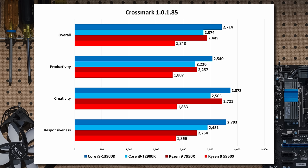13th Gen is 11% faster than 7950X. Pretty decent, right? That's a good uplift. It gets even better against 5950X, where they're looking at a 47% increase in performance, and 12th Gen, a very decent 14% better performance in CrossMark. And I will say, of all these scores, probably responsiveness might be more important. And we are seeing 13900K come up with a 24% higher score than the 7950X, which is very good.